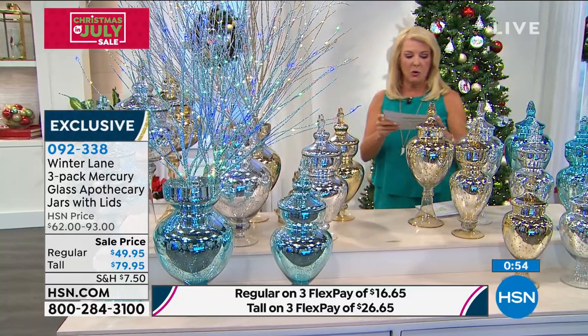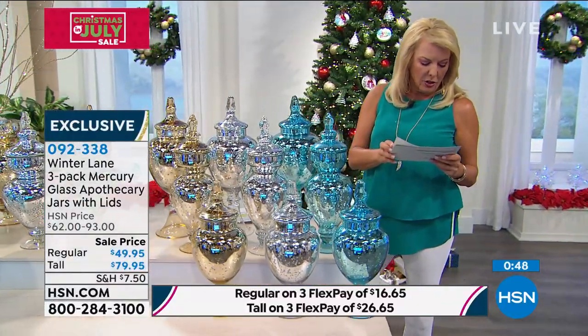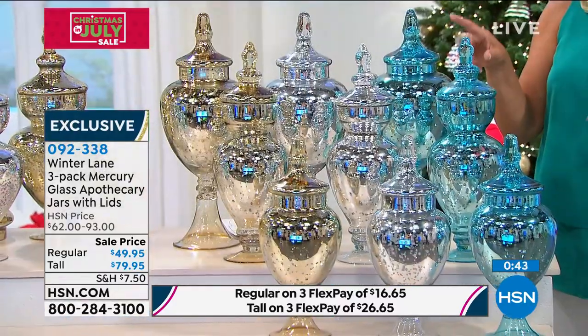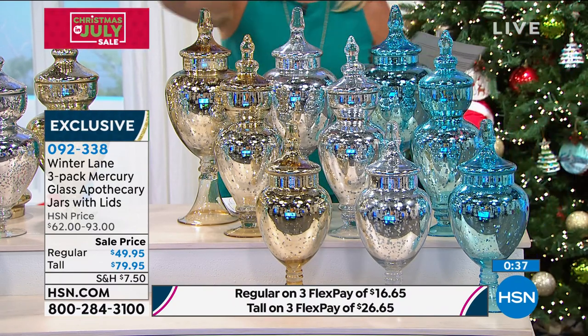Now, just to give you the sizes real quick. Remember, you're getting a set of three no matter what you pick. In the smaller guys, your tallest is going to be, let's see, 18 and a half inches, 16 and a half, and this is 14 and a half. And again, you're ordering, do you want blue? Do you want the silver? Do you want the gold?